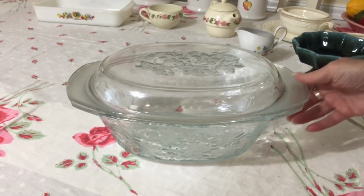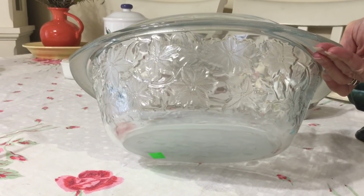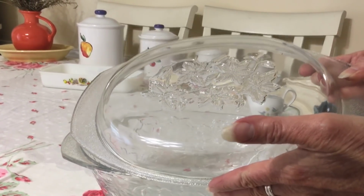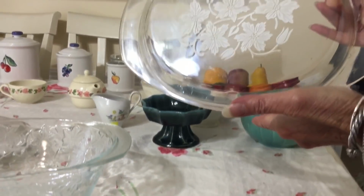Also at the Goodwill, I spotted this gorgeous 3-quart casserole dish, and I started to laugh because it's Princess House in the Fantasia pattern. It's in beautiful condition. They started producing Fantasia in 1965, and why I started to laugh is, if you remember on a few videos ago, I found this lid.